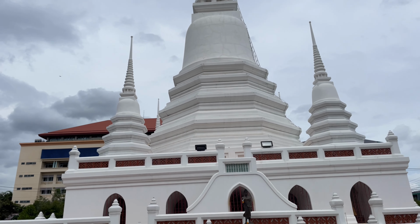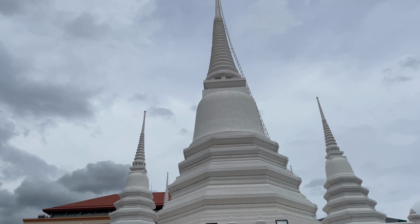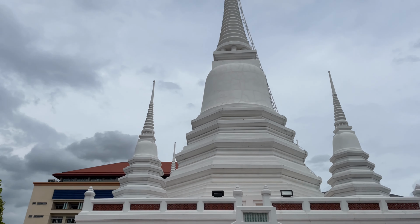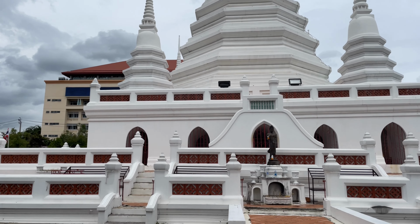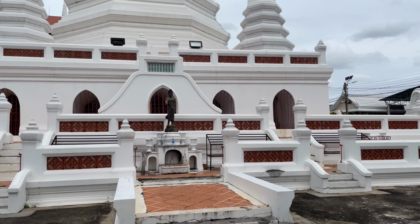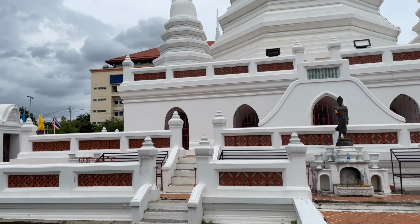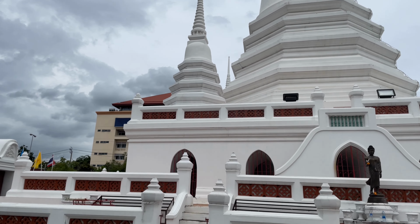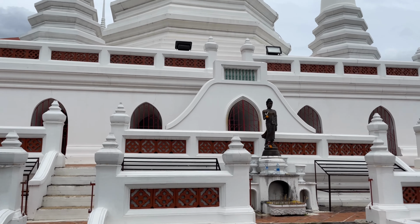Okay, so here's the big, huge jetty. That's right behind it. Looks like it has the relics and stuff down below. And it's in fantastic shape. It has 4 little jetties around at the 4 cardinal directions. And it has a little standing Buddha.